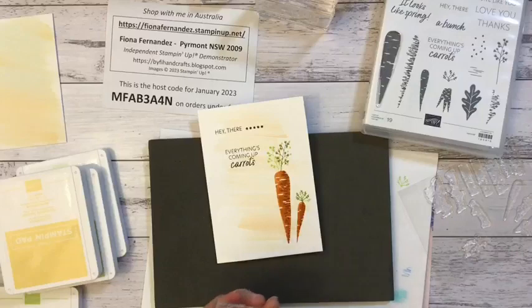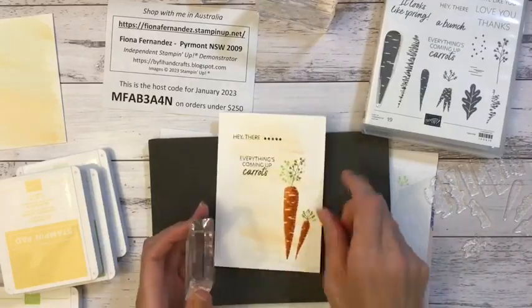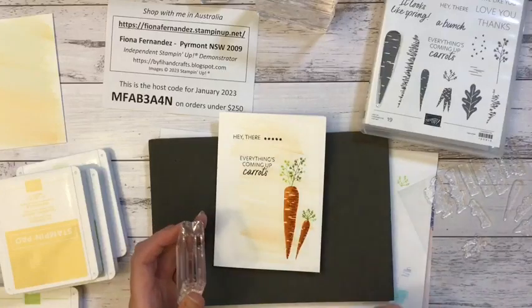Oh, heat embossing, yes. We could, but I was trying to keep this card really simple. I'm really trying hard to make some simple cards.